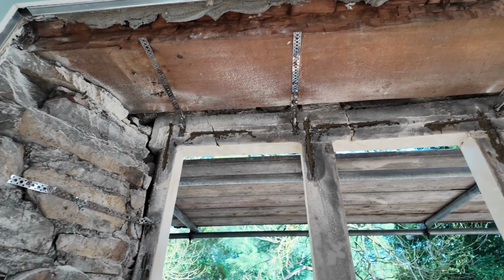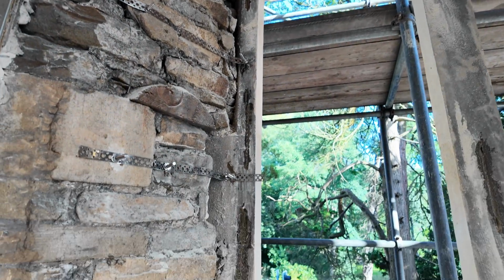The top floor is being done first, so they're working their way down, and that's going to be in the next couple of days, so we'll definitely film that when they come. The guys who are making our windows are also the ones fitting them, so we need to get everything ready for them to do that.